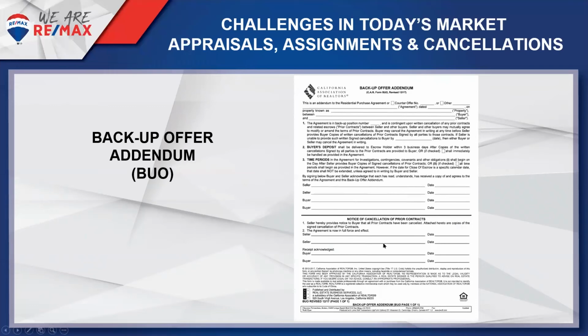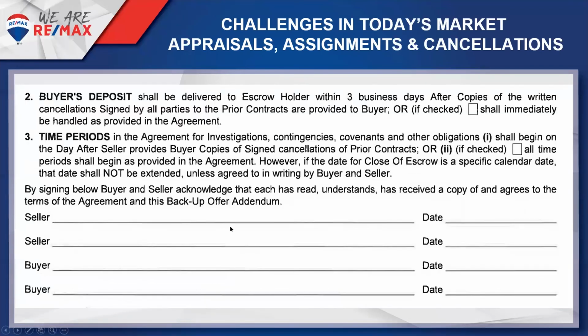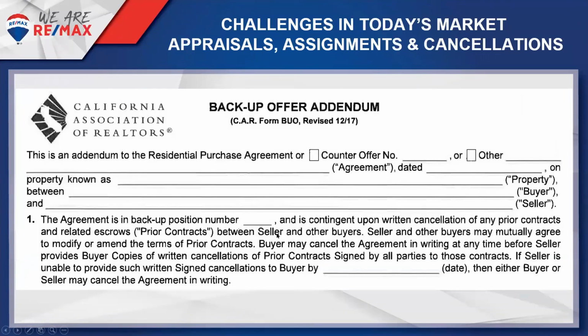So the backup offer addendum, pretty straightforward. We've been through it. The position of the backup offer, let me go back. You want to make sure that's filled in. What number is this backup offer? If this is the first one, then one should go in there.